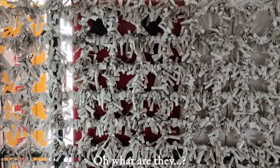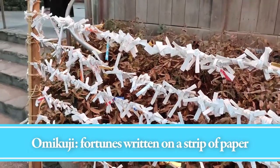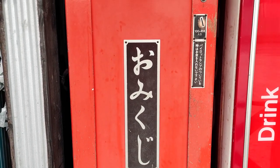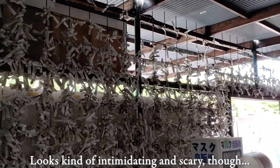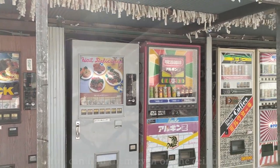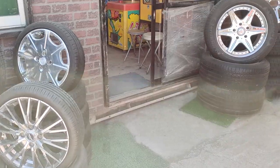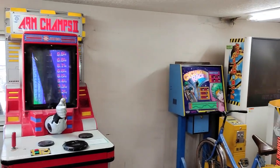Oh, what are these white things? Actually, they are omikuji. Seems like numerous people tried this omikuji vending machine and they tied the paper here. By the way, the vending machines belong to this tire shop right next to the spot. And inside the tire shop's grounds, there's a mini arcade with retro games.